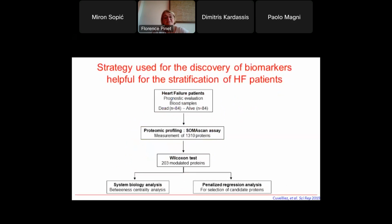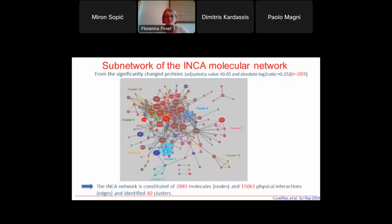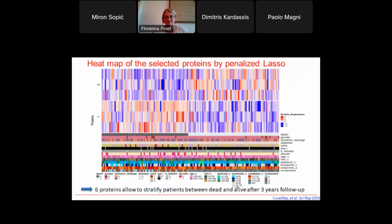And so we were using this approach also for better stratification of heart failure patients. And as we have a lot of data, more than 1,000 protein for each patient, we were using a Wilcoxon test to reduce the number of modulated protein to 203. And then we were using penalized regression analysis for selection of candidate protein. So we were doing also systems biology analysis, but I will not enter into detail because we didn't have so much time. And so this is the map of the selected protein by the penalized lasso. So we have 6 proteins which allow to stratify the patient between dead and alive after 3 years of follow-up.